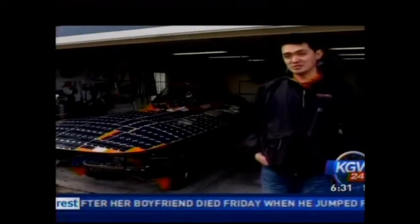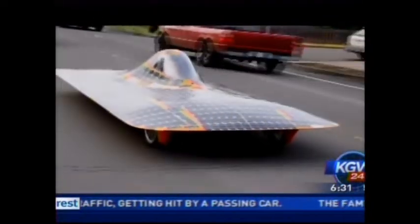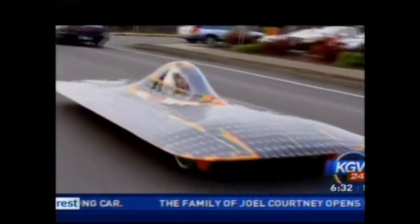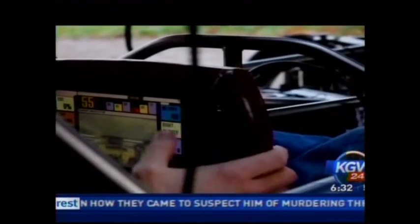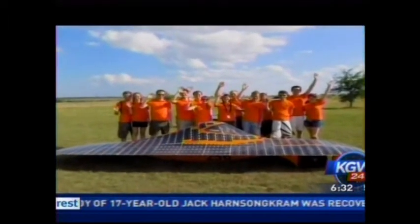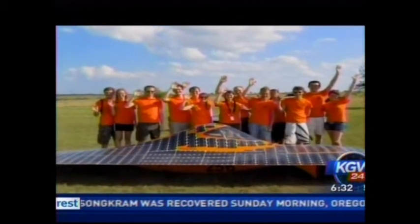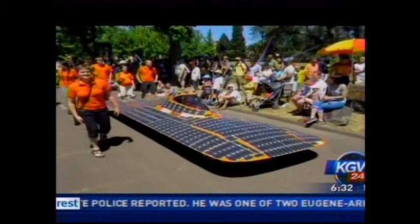My name is Hai-Yue, and I am the co-captain and chief engineer of the OSU Solar Car team. This is a project involving Oregon State University students to design, build, and race solar-powered vehicles. We're working on our second vehicle. We started the team in 2005.